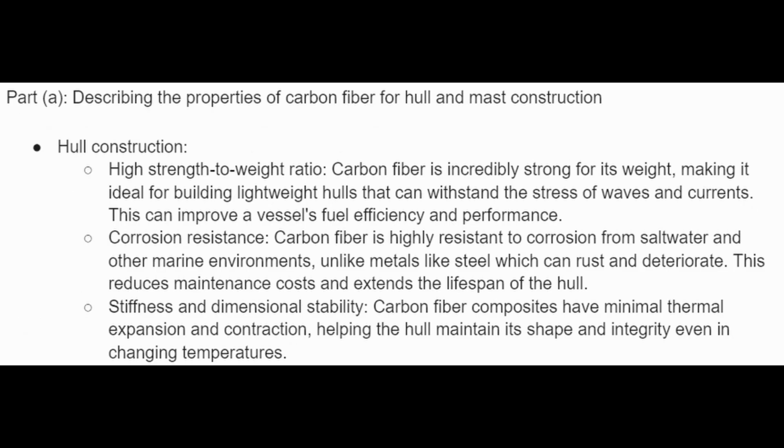A. Hull construction. High strength to weight ratio. Carbon fibre is incredibly strong for its weight, making it ideal for building lightweight hulls that can withstand the stress of waves and currents. This can improve a vessel's fuel efficiency and performance.